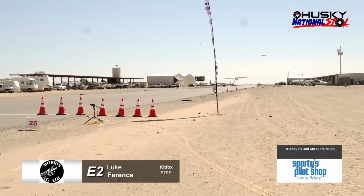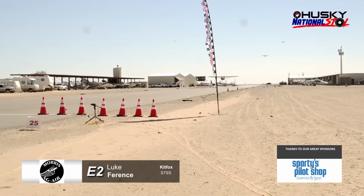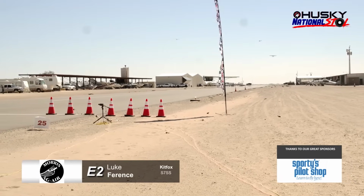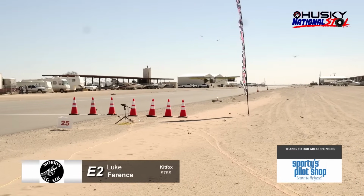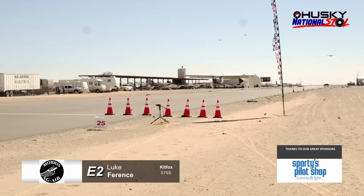Now, I have never seen Steve Henry have to turn and get spacing, because that airplane flies just about as slow as anybody. But he's actually having to grab some spacing right now behind Levi with his Storch.